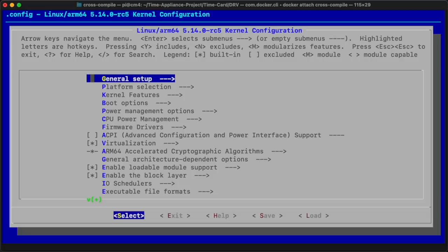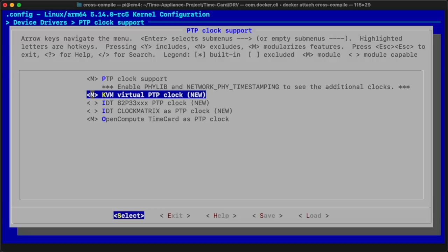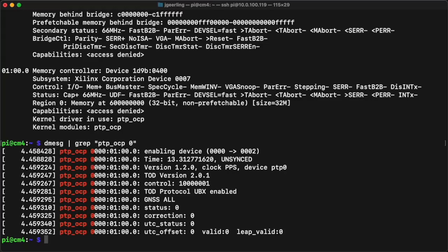I ran menuconfig and navigated through the kernel options until I found the Open Compute Time Card as PTP Clock option. I selected that to make sure it was enabled in the kernel configuration, compiled the kernel, copied it to the Pi, and rebooted. Fingers crossed, I waited for the thing to boot up, and once it did, look at that. In the dmesg logs, it shows the ptp_ocp driver loading successfully. That means the driver I compiled in worked and found the card.